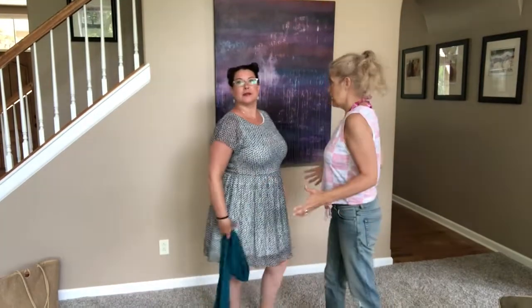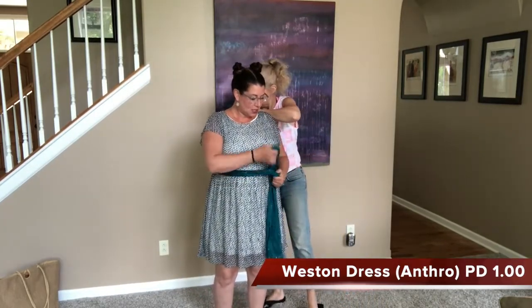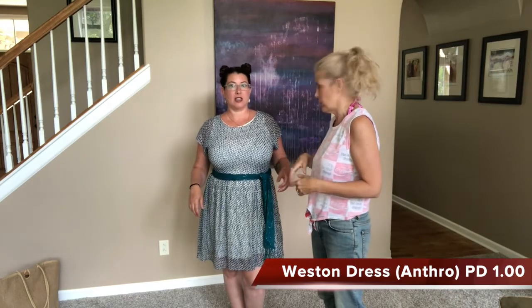All right, so we're in our first dress. What do you think? So, I was thinking to add a scarf perhaps, or some sort of a belt. This is a new tag Anthropologie dress. It's got a bird on it, and I'm forgetting what that's called right now. Oh, okay. Bird, I guess. But that looks cute to me.